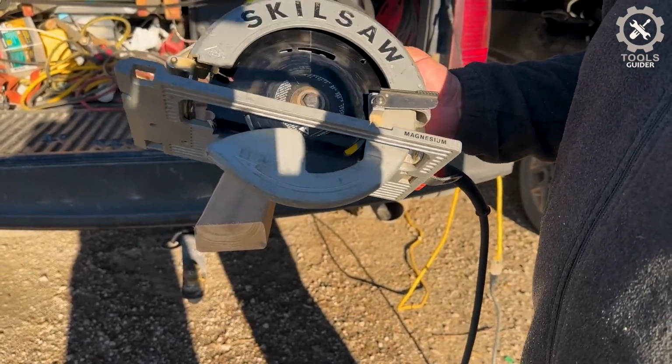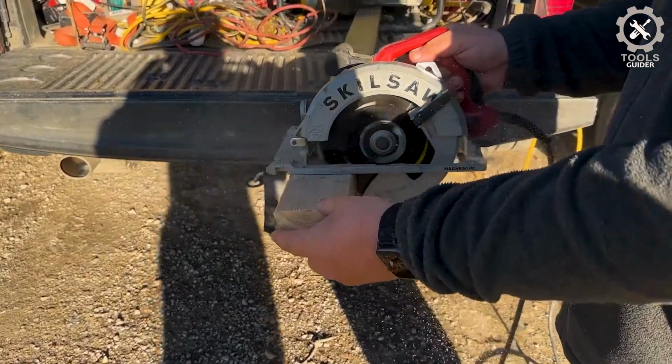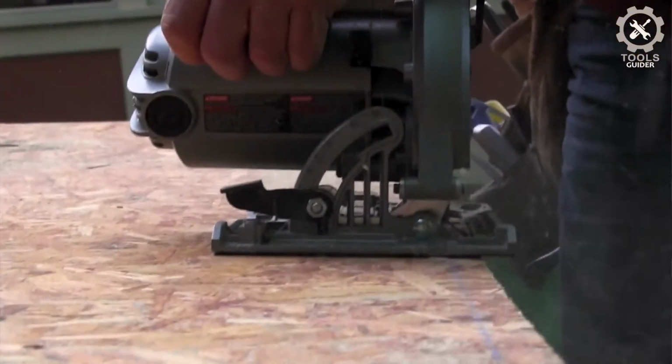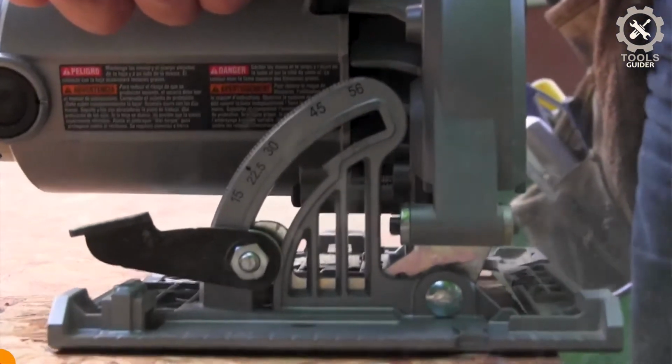The 10-foot cord is awesome, flexible, and easy to wrap around the saw for storage. Plus, the tool is extremely well balanced, making it ideal for cutting in cramped spaces like a recently remodeled kitchen or when working on sawhorses building a deck.